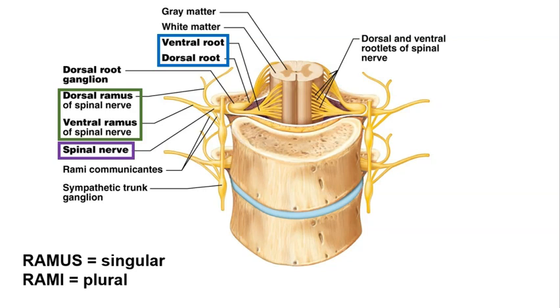The dorsal ramus is the branch of the spinal nerve that serves the dorsal or posterior side of the body, while the ventral ramus is the branch of the spinal nerve that serves the ventral or anterior side of the body. The ventral ramus is typically longer than the dorsal ramus because it has to reach further from the spinal cord than the dorsal ramus does.